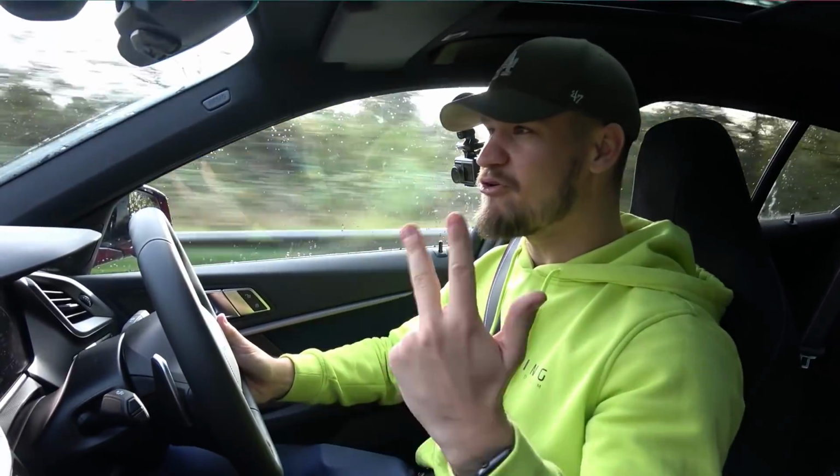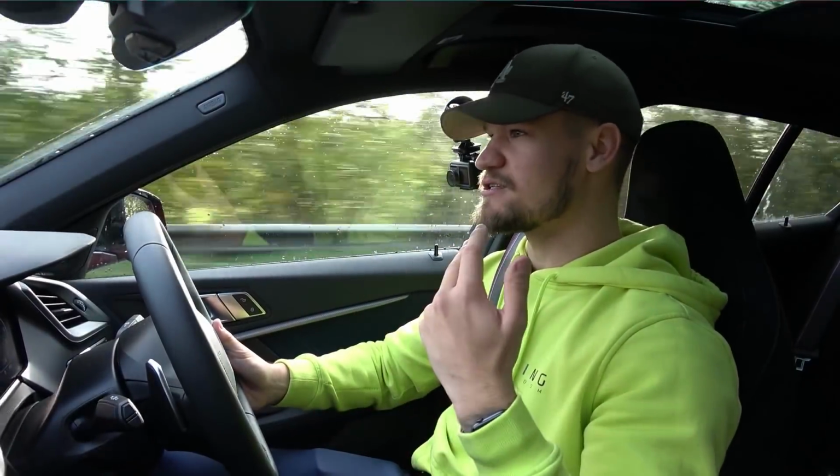This car is a little bit too light. When you're properly on it, you get a little bit of understeer, and therefore you don't have the confidence to push on in this car because I don't know how connected the front wheels are to the steering wheel.